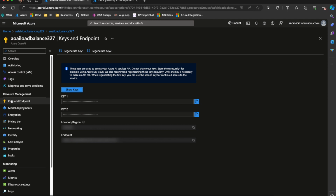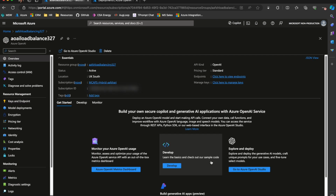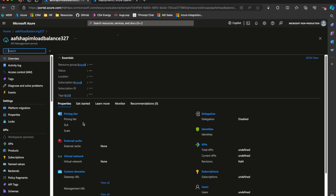So navigating to one of our instances, we're going to need the keys and endpoints. So you go here to keys and endpoints on the side, and you would copy this endpoint. Right now, it's a link, but it's blurred out for security reasons. Then we can also go back and open our Azure OpenAI Studio, which I've already opened here. And then this is the studio, and we would navigate to deployments and copy this deployment name, which we will need when we test out our API and load balancing.